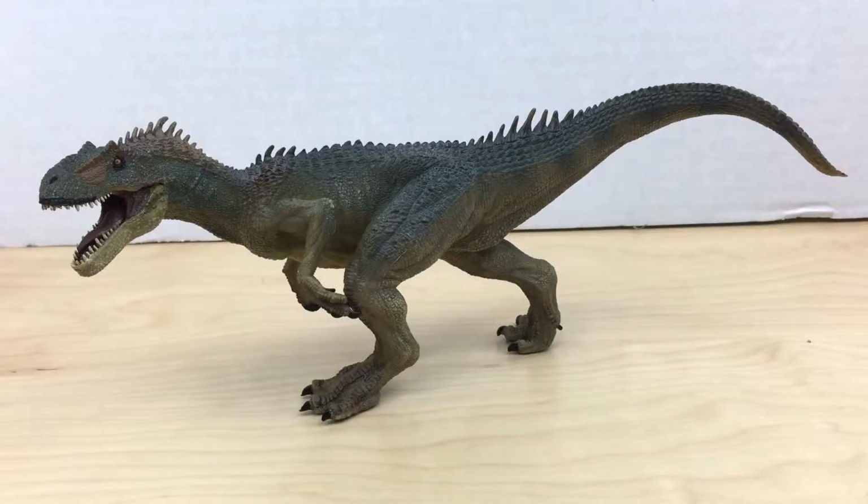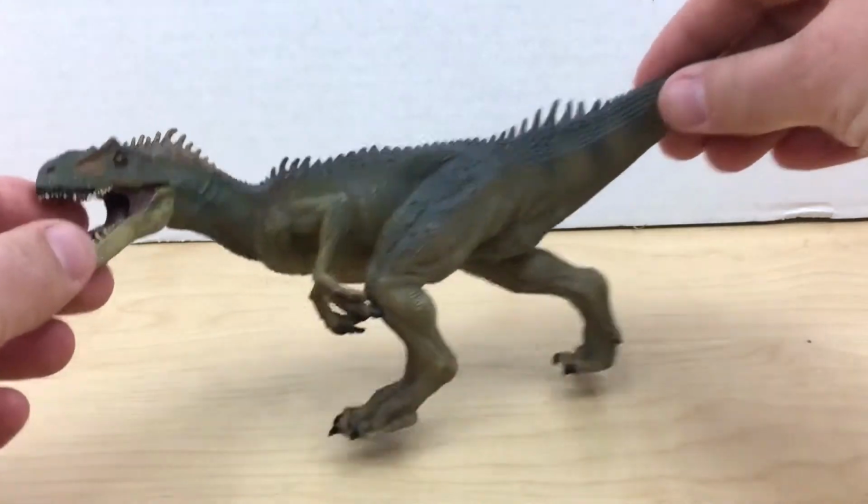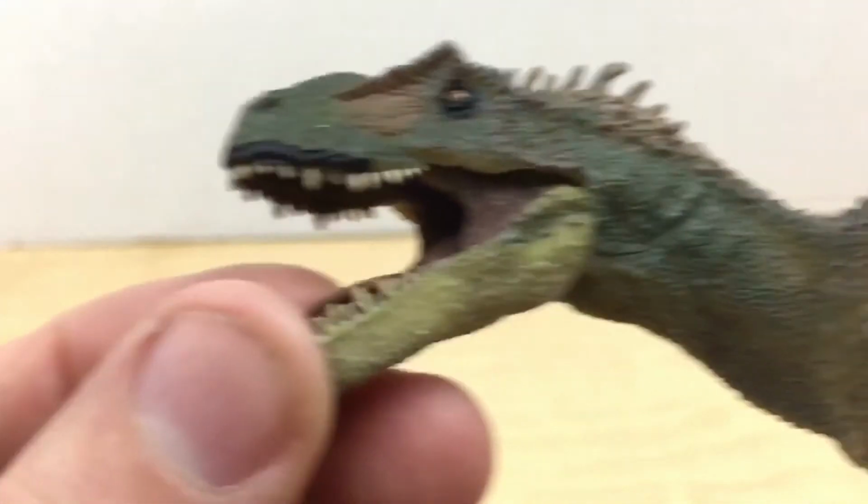Next up is the Papo 55016. You will see that this is very similar to the last Papo figure that we just looked at, and that is because it is the exact same figure. The only thing that has changed is the color scheme. So this is the original version in green.